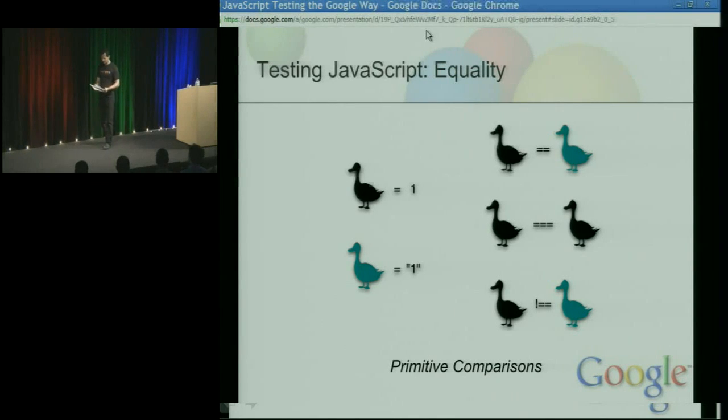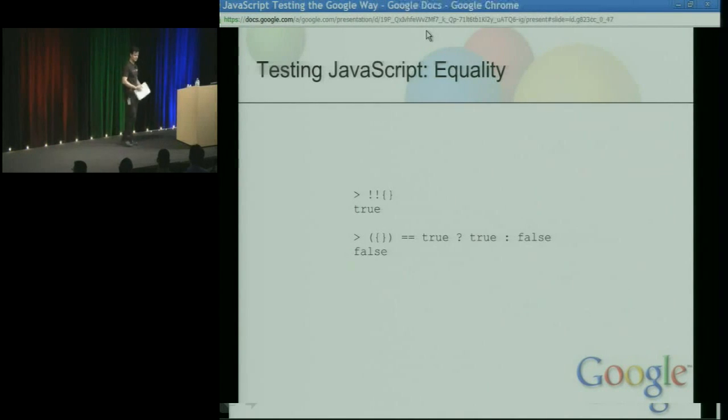So it gets more fun with equality, though, because equality doesn't always do what you think it does in JavaScript. There's one of these classic little setups here, and this is taken from the V8 engine, and it follows the ECMAScript 5, and it's showing exactly how much fun you can have with type coercion, because developers a lot of times will cast to a true or false value by using bang bang or exclamation point. And as you can see here, it equals true. However, it's not the same as doing an if statement.